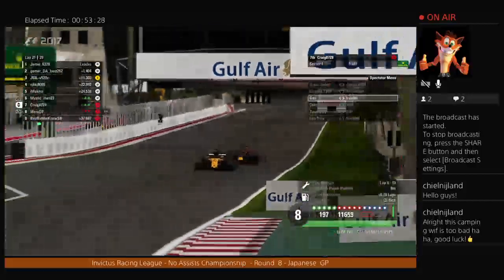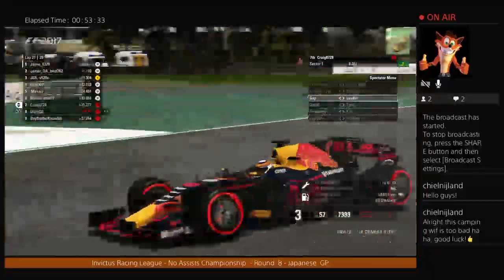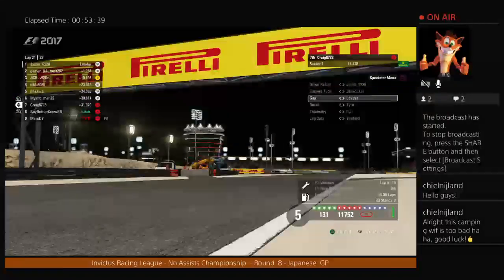Now, two-stop strategy for quite a few of the guys on the grid today, so very interesting to see the split.